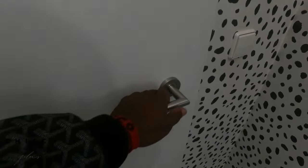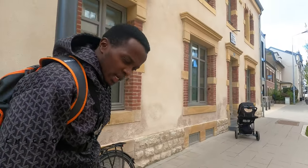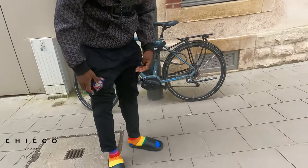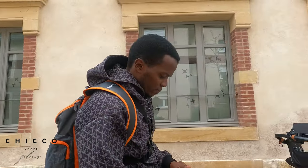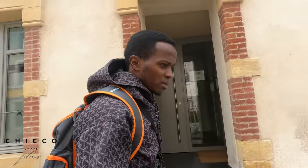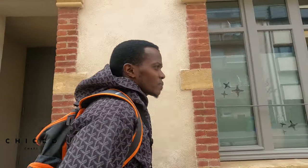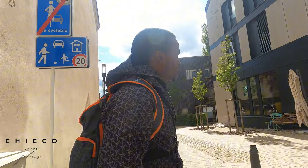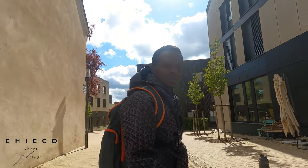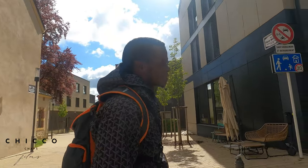Alright, let's go. My colored socks and open shoes. The time now is 4 o'clock, so it's 5 o'clock in Kenya, but it is very cold and the sun is out. The streets are very beautiful, kama kawaida, you can see for yourself.